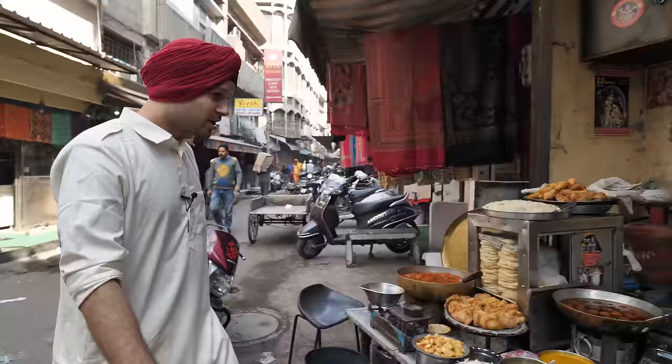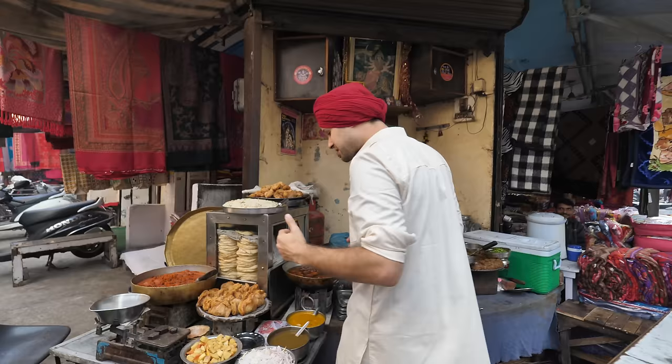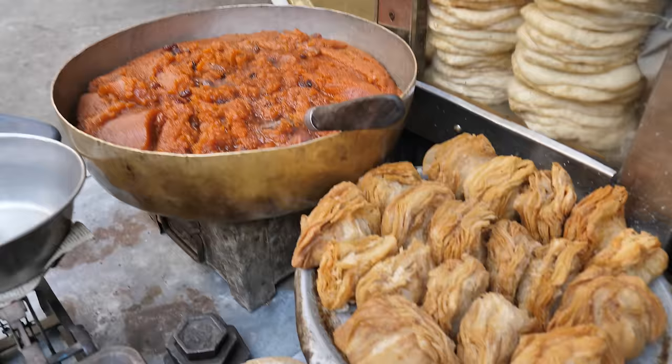Wow. Look at this, guys. Kaise ho bhaiya? Check it out here, guys. There is so much selection of things you can eat. This here is the semolina pudding, I believe, with raisins and melon seeds. Look at these. These look like little phyllo pastries. I believe those are stuffed with potato and probably lots of spice as well.